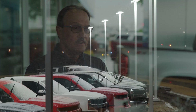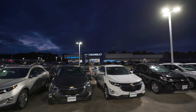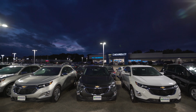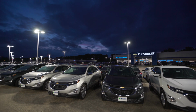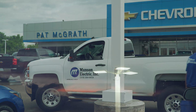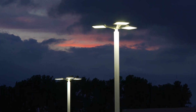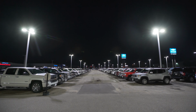So we're actually using about 2/3 or less energy, and we actually raised their light level by about 18%. So they're getting more light for less money and less maintenance costs over the life of the LEDs. The metal halide lamps are probably rated at about 20,000 hours of life. The LEDs are rated closer to 150 to 200,000 hours of life. So the savings are going to be there for a long, long time.